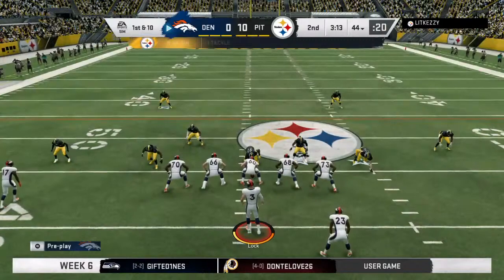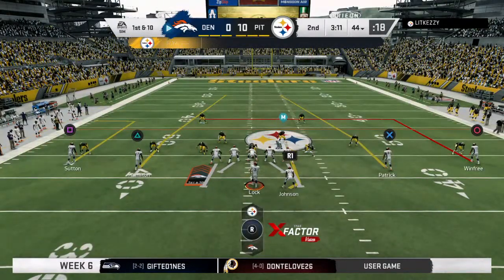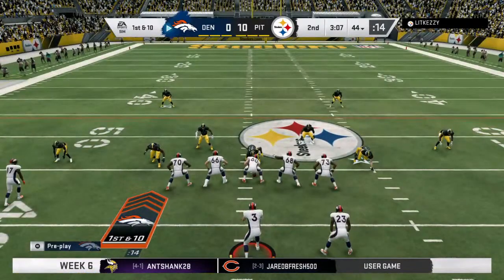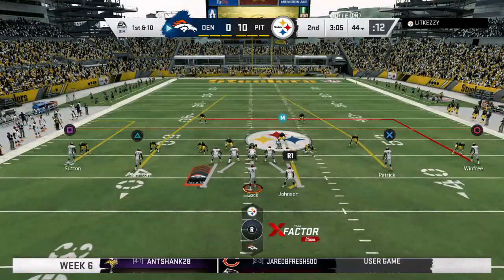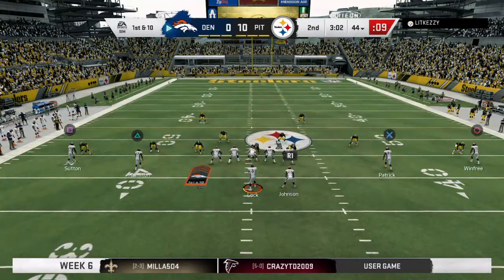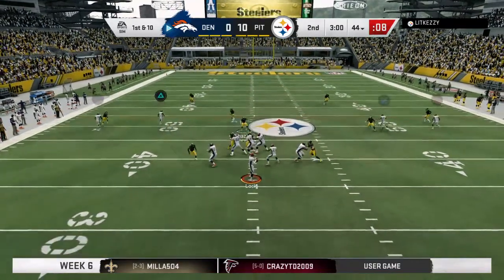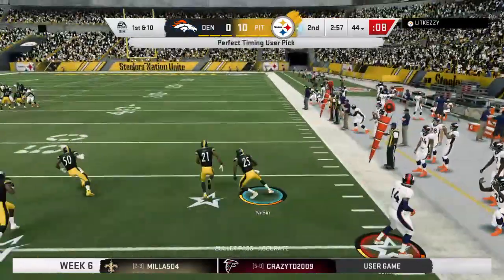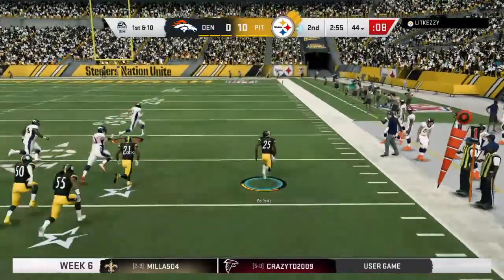Now that was pretty. They executed that curl route versus zone coverage, and that changes things a little bit because against man, it's often a tight, sharply run route. Against zone, you're just looking for that open spot, that dead area, so you may curl it a little bit wider just to get to that place. And for the third time here in this half, it's intercepted.